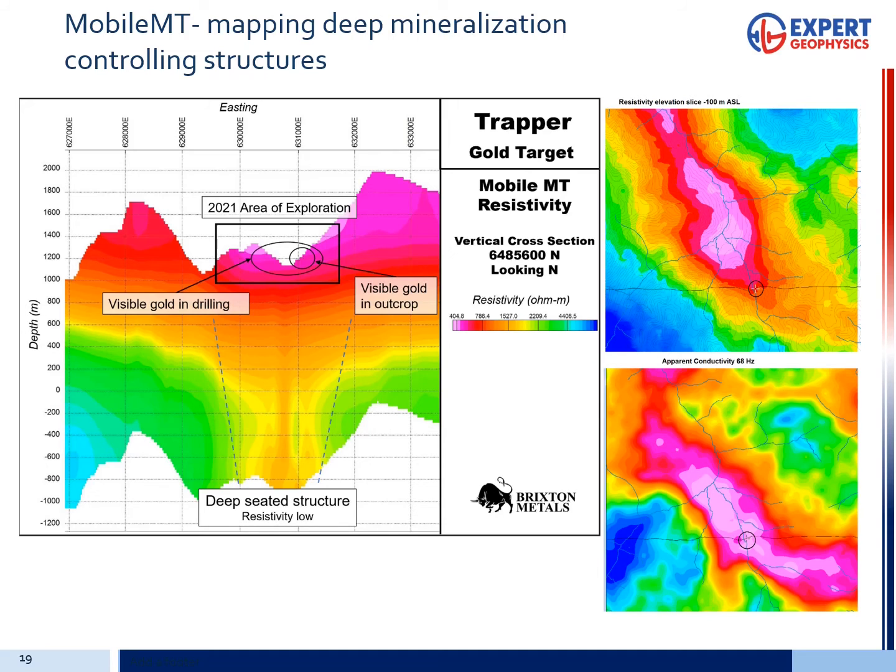As evidenced by case studies provided here, it is shown that the depth of investigation of the MobileMT system exceeds 1 kilometer, and in some cases is greater than 2 kilometers. From the perspective of mining and production, these deeper structures are not of interest. However, from an exploration point of view, the ability to look deeper is very valuable.